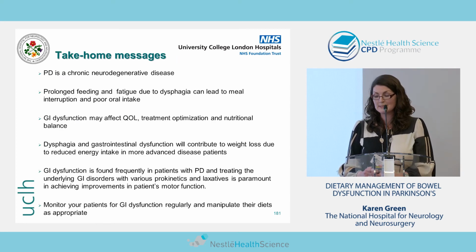So the take-home messages from today are: PD is a chronic neurodegenerative disease. Prolonged feeding and fatigue due to dysphagia can have an impact on meal interruption and poor oral intake. GI dysfunction may affect quality of life, treatment optimization and nutritional balance. Dysphagia and gastrointestinal dysfunction will contribute to weight loss due to reduced energy intake in more advanced disease patients. And GI dysfunction is found frequently in patients with Parkinson's disease, so just don't discount their symptoms or reporting of symptoms, because historically it was very much, oh, it's okay, they're fine, it's all anxiety, depression, because there is evidence out there.